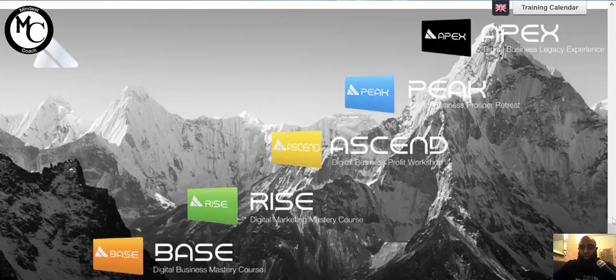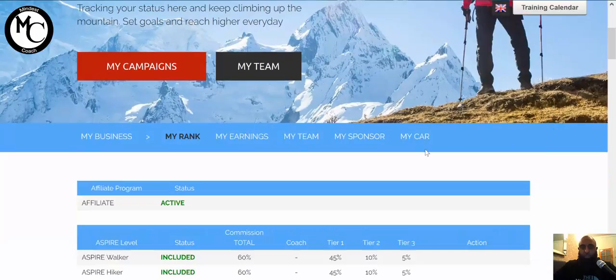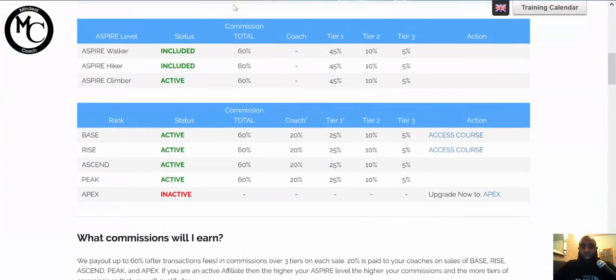So I'm at Peak, and if you scroll to the top of the screen, you'll see what level you're at because it'll tell you there. So here, for example, it says Peak Climber because that's the position that I'm at, and if I click on it, then I can see exactly what I've purchased, exactly what courses I've got access to. It's quite self-explanatory, really.